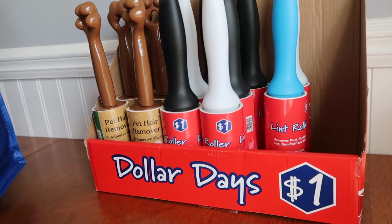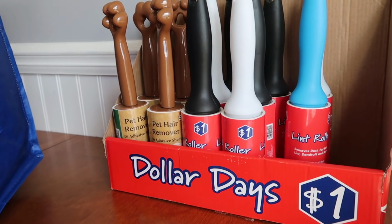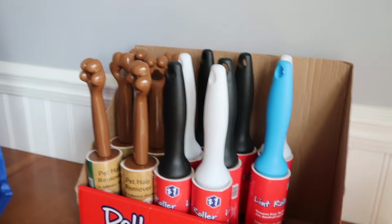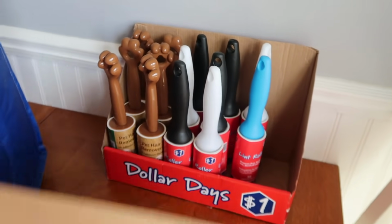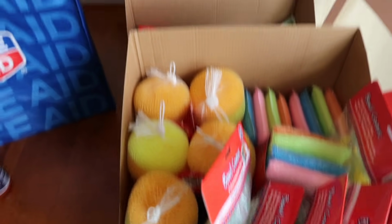And I just used some bonus cash to pay for this. Don't tell Ravi, he'll probably be upset with me, but it was a really good use of my bonus cash to get all this stuff, especially if you have fur babies. You know that you're probably always removing fur from your clothes, but loving this little haul.